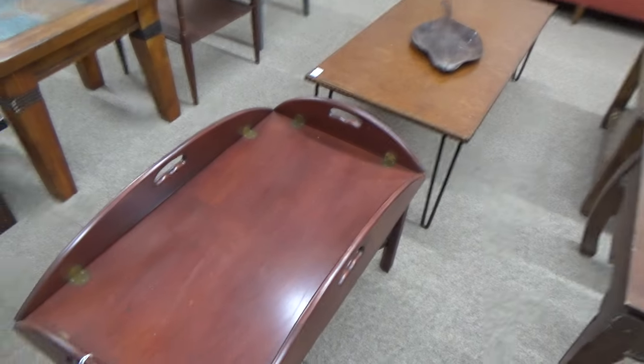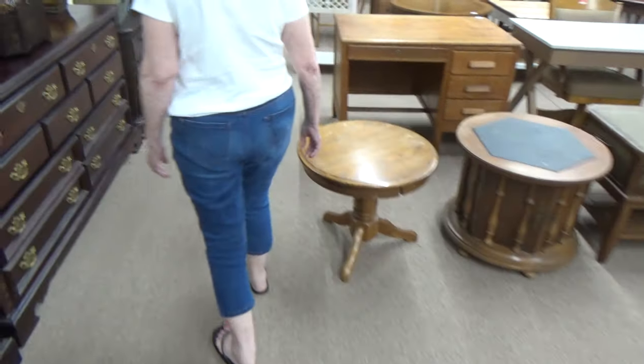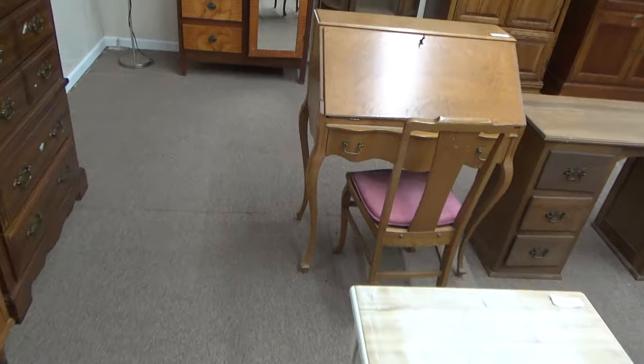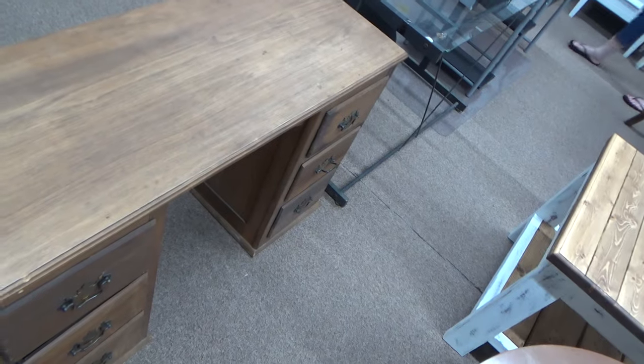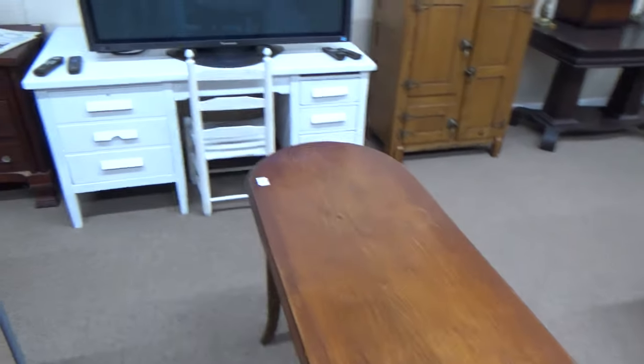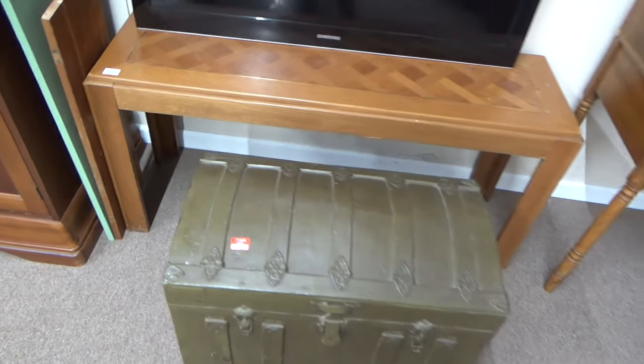We found this roll top desk. Kathy said she used to have one like it. I just failed to go over and look at the price tag. There was also this really nice secretary type desk made out of maple. We continued to look around at the different types of furniture. Then down at the end of this, we found this green trunk. It was for $75.